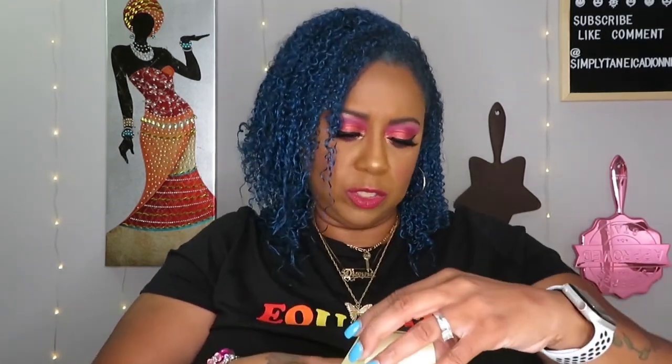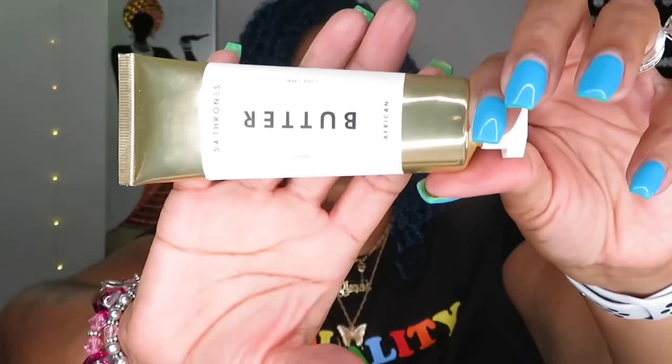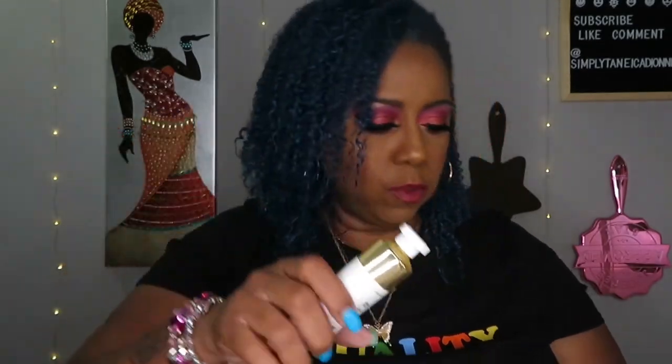And then the next thing is this 54 Thrones butter, African butter, Ugandan vanilla and Ethiopian honey. So, this is from Uganda and Ethiopia. Duh. Alrighty. So, is this a moisturizer? It's a honey butter. Oh, it's like a body butter. Okay. A body butter. So, how much is this? $24.